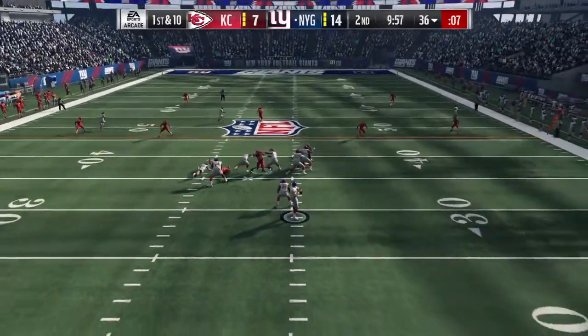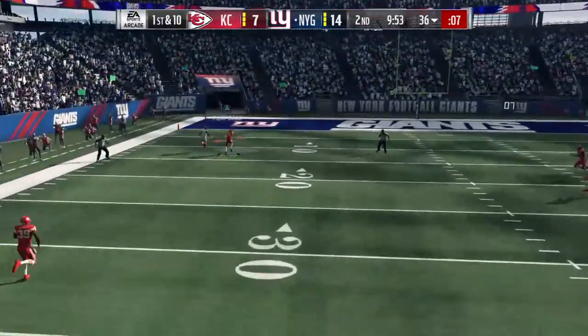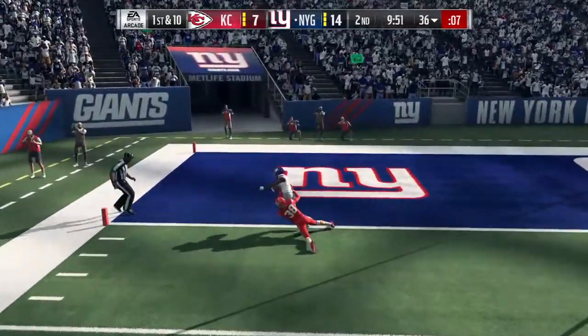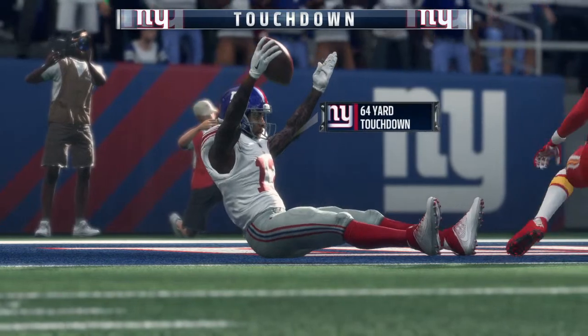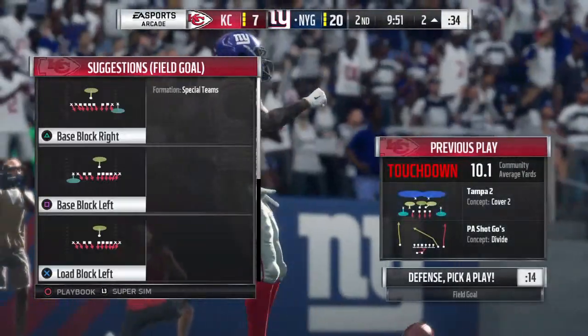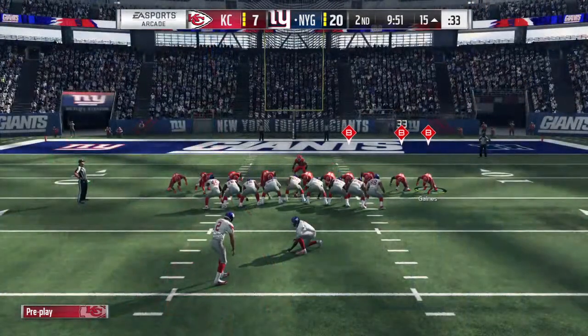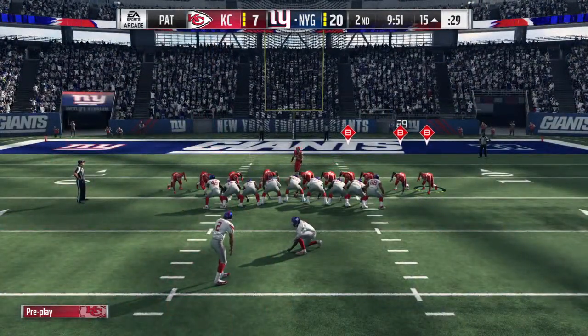On play action. Now Manning. He's going to loft one deep left side here. The swing pass caught. And he will take it on in for a Giant touchdown. Odell Beckham. 2 catches, 2 touchdowns here so far. And the Giants are able to grow their lead.